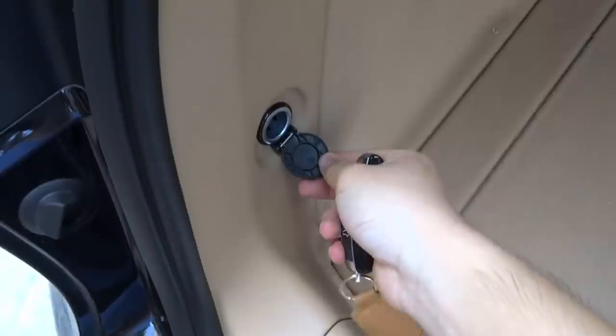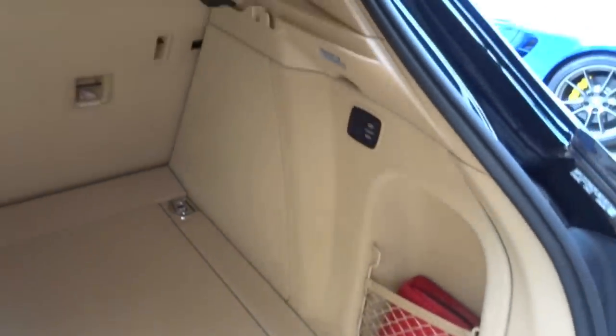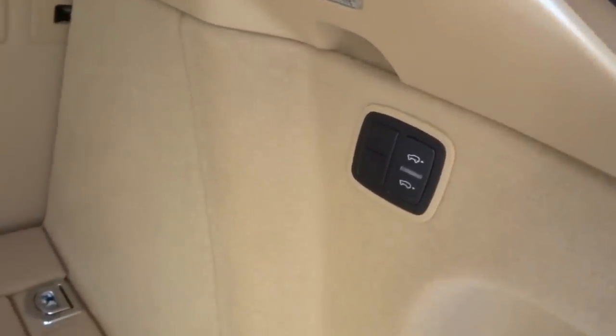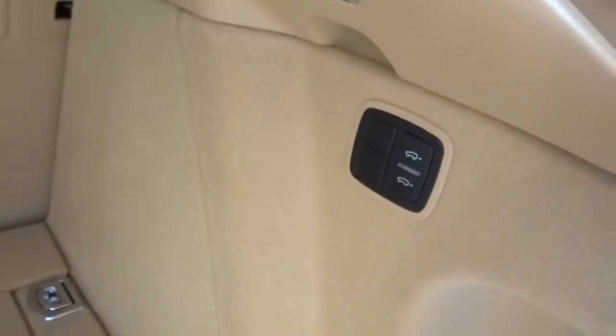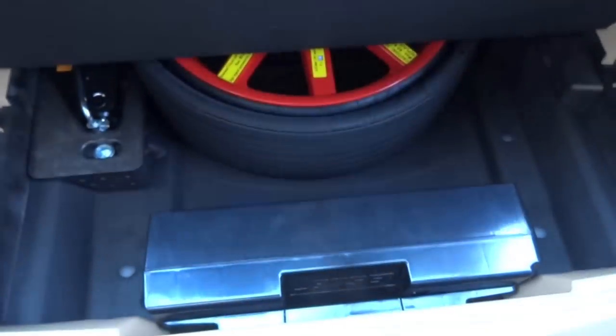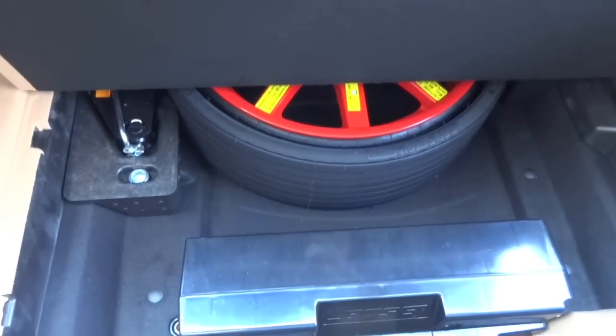There are lights on both sides of the boot to help illuminate the area, and to the left of the boot is a power outlet. To the right, there is a storage pocket and the buttons to help raise or lower the rear suspension to help loading and unloading items into the boot. Underneath the boot floor is the vehicle's spare tire and jack, as well as a subwoofer that is part of the Bose sound system. Obviously, there is a cargo cover to help keep items in the boot secure.